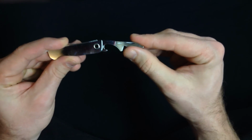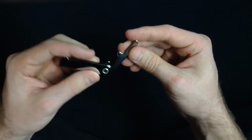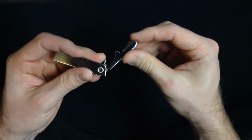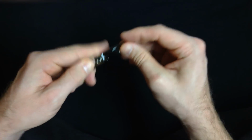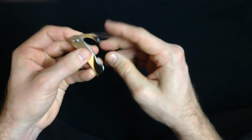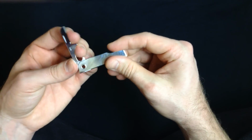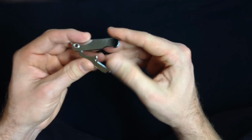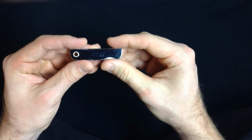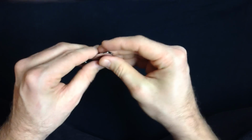And I like to have my keys be totally functional with things that I utilize all the time. So I'm feeling pretty good about not having a bottle opener on my keys. But I would never carry an outstanding bottle opener just in my pocket. So there we go. Little bottle opener.